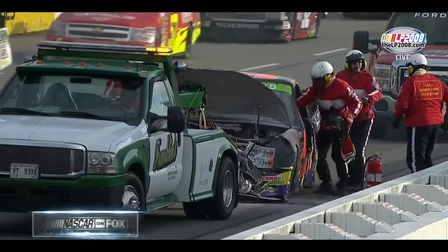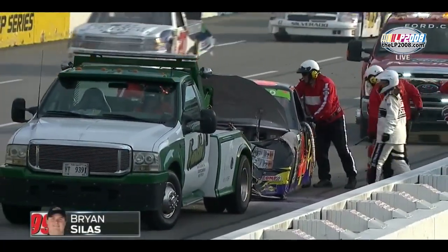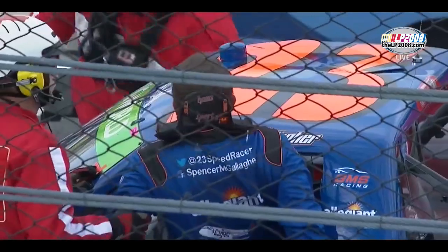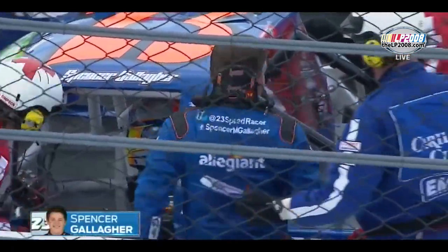Yeah, Spencer Gallagher wrecked in turn number 1, but it really started back in turn number 3 and 4. He and Caleb Holman were racing for position. A little bit of blocking going on. Then looked like Spencer Gallagher was going to move over to the inside to try to block Caleb Holman. Caleb hooked him in the left rear quarter panel, turned him around, bounced him off the inside wall.